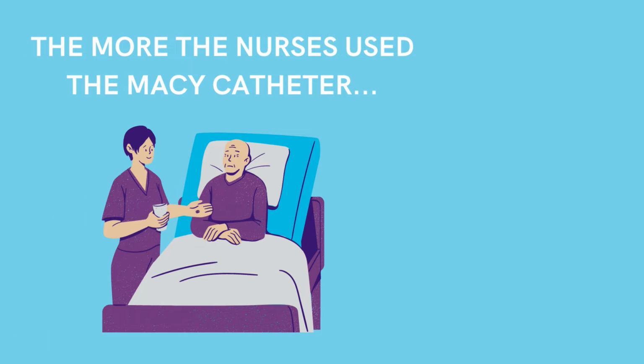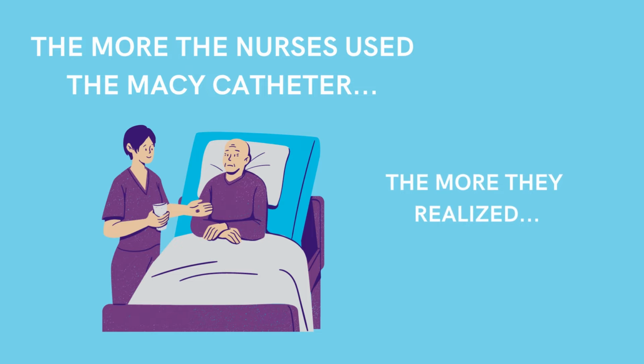So I said, okay, well, let's try a Macy Catheter. And the more the nurses used the Macy Catheter, the more they realized that it really was effective. They can control symptoms in 15 minutes. It's so much better for the rest of their day.